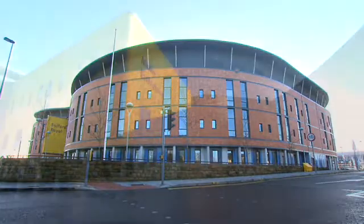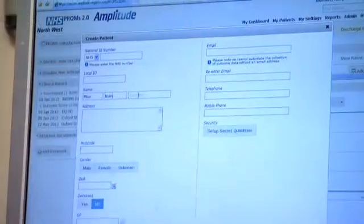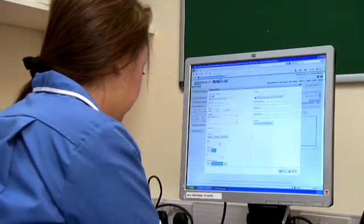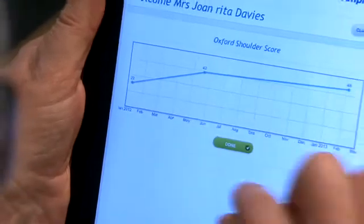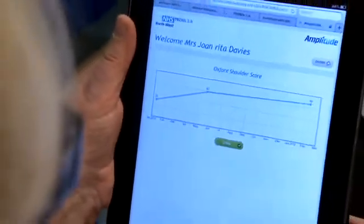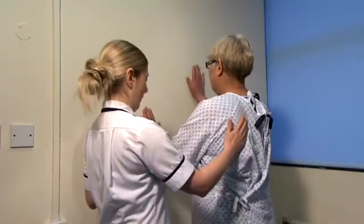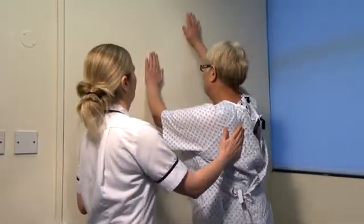PROMs is an acronym which stands for Patient Reported Outcome Measures. PROMs is a very efficient tool by which we collect and then analyze the data that the patient supplies us. We then can assess efficiently whether the patient's and the surgeon's goals and expectations have been met.